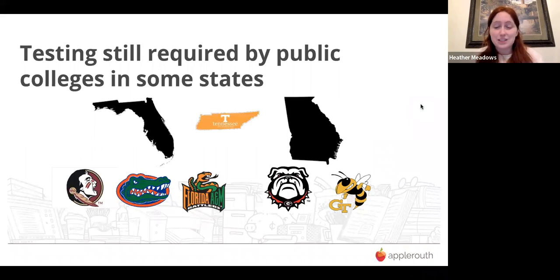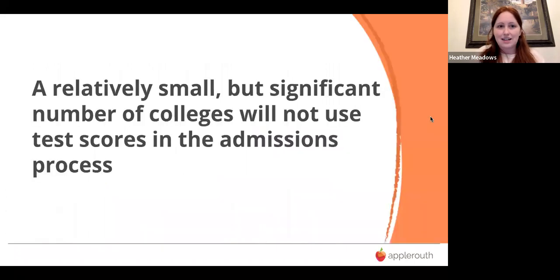And some schools still require testing. So for example, I mentioned a couple earlier: Florida State, University of Florida, FAMU, University of Tennessee, Georgia, Georgia Tech all still require them. Especially in the South, it's kind of common. And they're also still required for some scholarships. So for example, again, I'm just speaking from the state of Georgia. In the state of Georgia, not the Hope Scholarship, but the Zell Miller Scholarship still does require a test score minimum to receive that money. And that may be true in other states as well. So again, these are things to think about. They may be required not just for admission, but for other reasons.